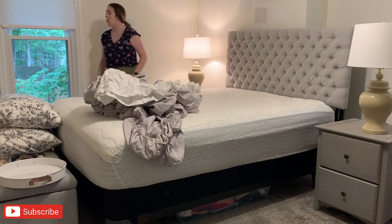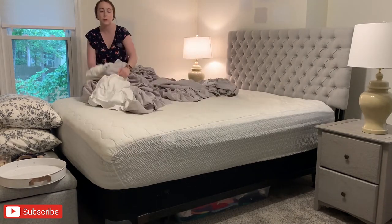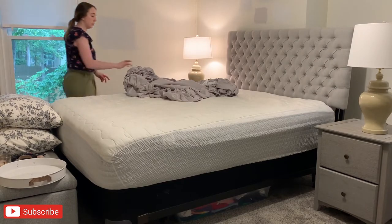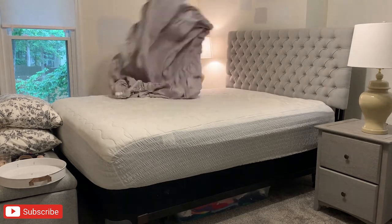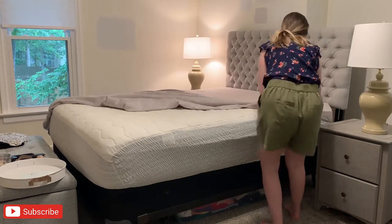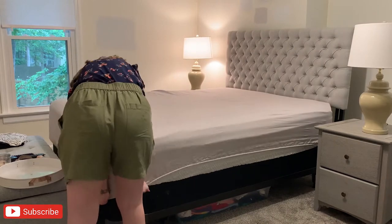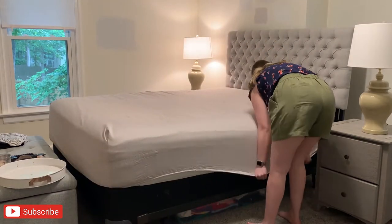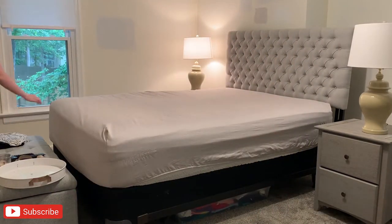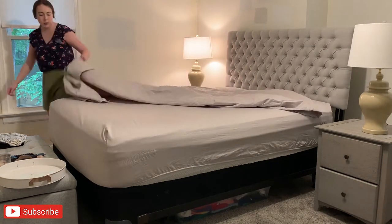And now my sheets are all clean, so I am going to get started on remaking the bed. And I've said it before, but this is definitely by far my least favorite chore in the world to do. But I just recently got these sheets from, I think, Home Goods, and they are so much easier to put on. I just love the deep pockets, and you can probably see them on the corner. They make it really, really easy to tuck it and everything like that. So I really appreciate how easy it is to make this bed now.